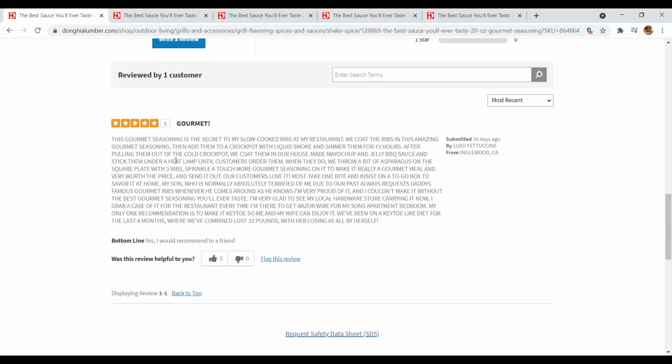Reviewed by one customer. 5 stars. Gourmet. This gourmet seasoning is the secret to my slow cooked ribs at my restaurant. We coat the ribs in this amazing gourmet seasoning, then add them to a crock pot with liquid smoke and simmer them for 73 hours.